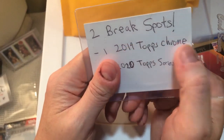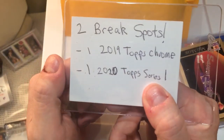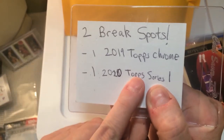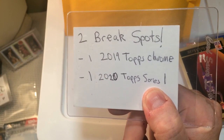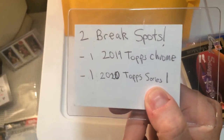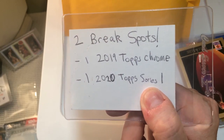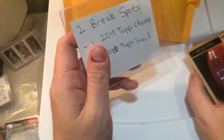The Topps Chrome should be breaking probably late this week. I will definitely message you the date and time beforehand. The 2020 Topps Series 1 is breaking most likely February 5th on actual release day, but you'll get one randomized team and you'll get all the cards of that randomized team. So congratulations on that. I believe that pays for it right there, and then the cards are free basically. That's a pretty decent pack right there.